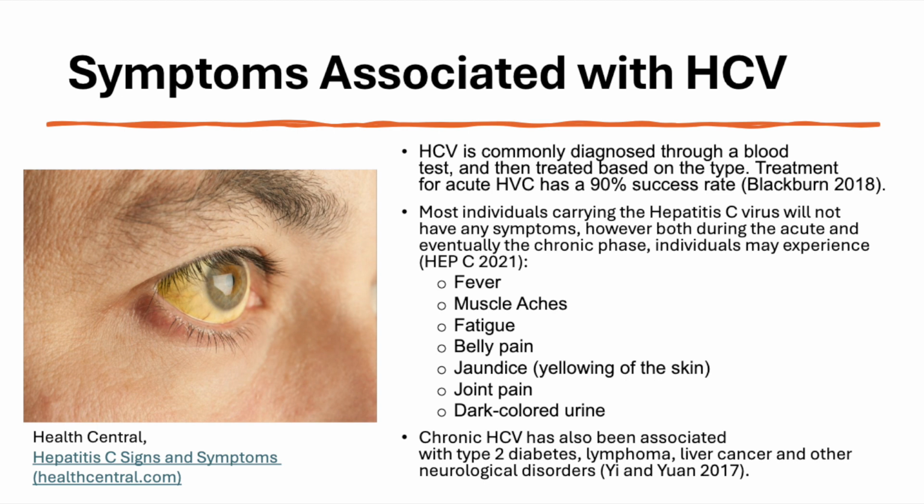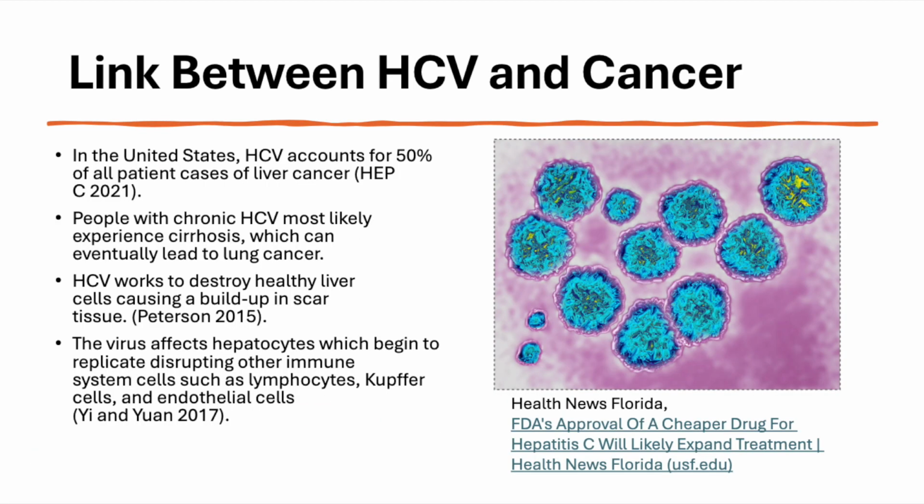Jaundice is a condition that causes the yellowing of the skin and eyes, as pictured on the left. Chronic HCV has also been linked to more severe health issues, including type 2 diabetes, lymphoma, lung cancer, and various other neurological disorders. This highlights the importance of early detection and treatment to mitigate the long-term health impacts associated with the hepatitis C virus. The link between HCV and cancer.